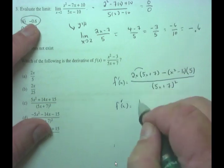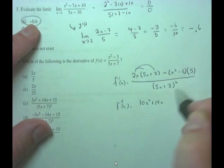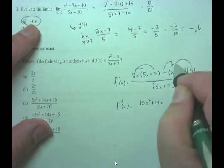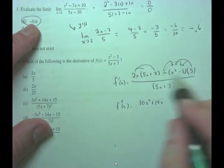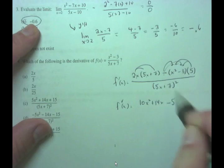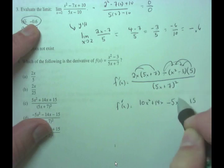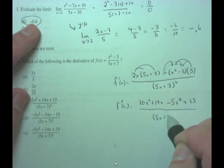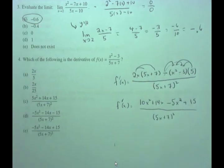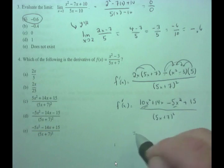But 2x times 5x is 10x squared. 2x times 7 is plus 14x. Distributing the negative and distributing the 5 at the same time here. I'm going to get negative 5x squared. A negative makes it positive, and 3 times 5 is, that makes it plus 15. All over (5x plus 7) squared. And even by looking at my answers, it's got to be C, D, or E here. But let's see which one it is. Combining like terms, what's 10x minus 5x?